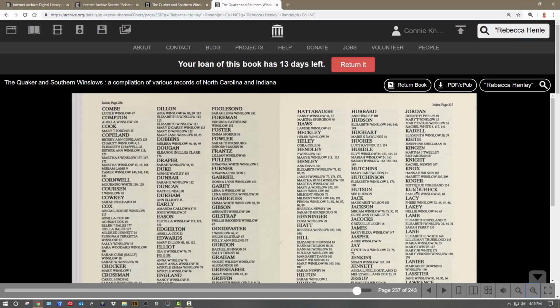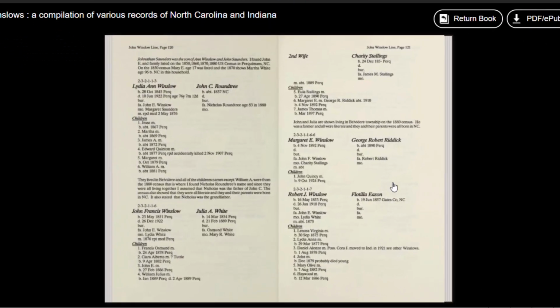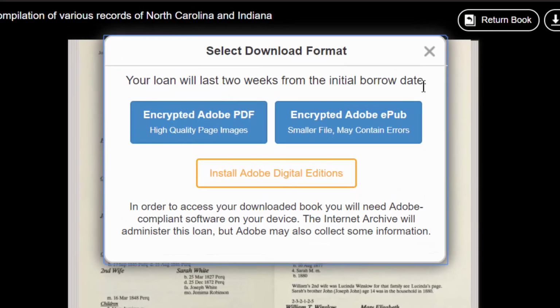These actually are Henleys and Winslows that I am related to. It's just not the same person I was looking for. So that is rather cool. This particular book is all genealogy stuff. You can just flip around to your little heart's content. And look, you can download a PDF. It will last for 2 weeks.